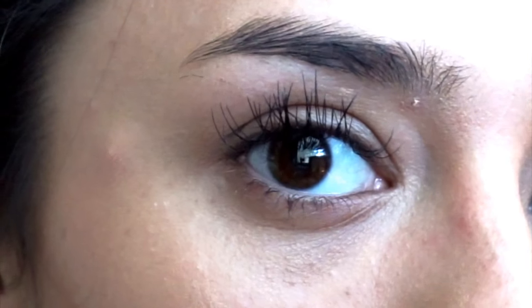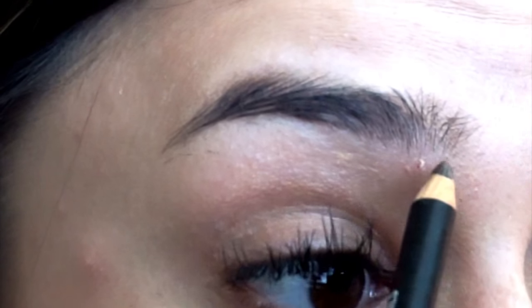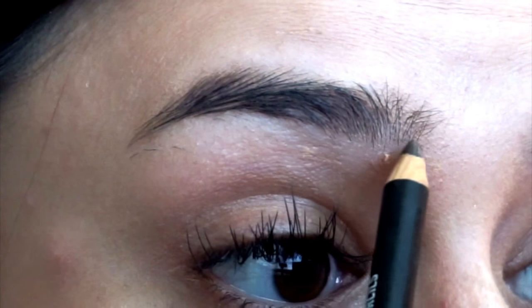Okay, so what I do with my brows is going to be really hard to show you guys in this angle. And if you watch my vlogs, I show you guys how I do my brows before. But there's a little pimple right there. It's healing. I'm going to zoom in so far. So what I'm going to do is I take this and I just very easily go underneath.